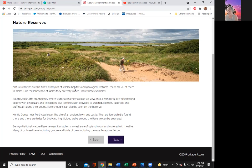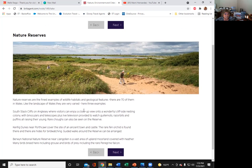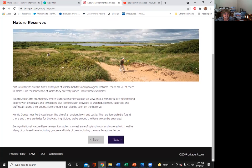Nature reserves are the finest examples of wildlife habitats and geological features. There are 70 of them in Wales. Like the landscape of Wales, they are very varied. Here are three examples. South Stack Cliffs on Anglesey, where visitors can enjoy a close-up view onto a wonderful cliffside nesting colony, with binoculars and telescopes, plus live television provided to watch guillemots, razorbills, and puffins, all raising their young. Rare choughs can also be seen on the reserve.